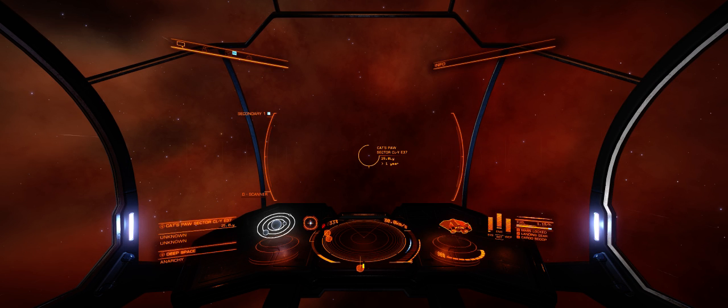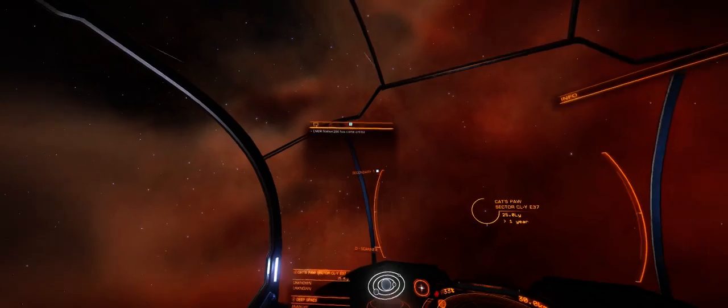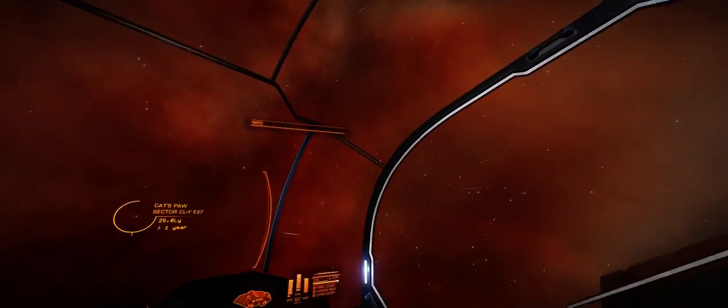Yeah, this nebula really is reflecting the light well, that's for sure. Some of them are quite dim when you get inside of them, disappointingly so. It's always nice when you see ones that look like this.